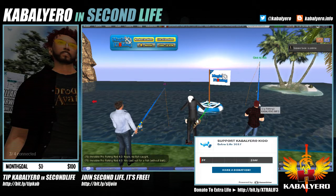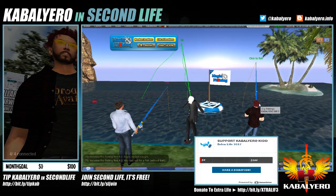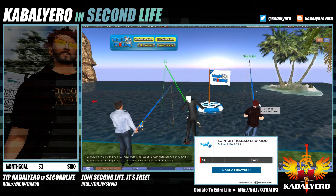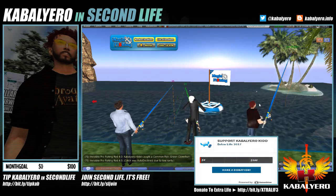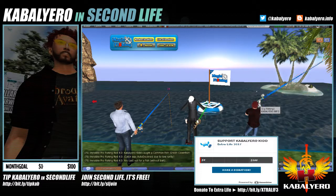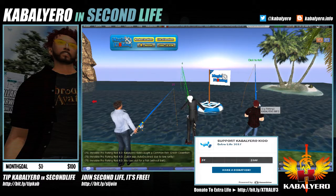You can get a magic fishing rod or magic fishing deluxe fishing rod for free in the Second Life marketplace. Just go to marketplace.secondlife.com, log in with your account and search for magic fishing rod or magic fishing, and you'll be able to get a magic fishing rod for free, as well as a magic fishing hod.